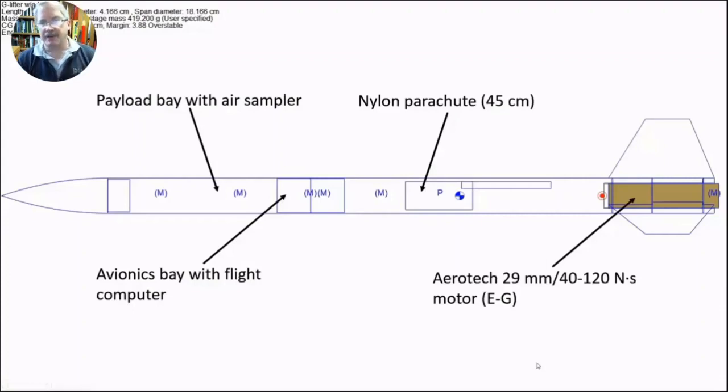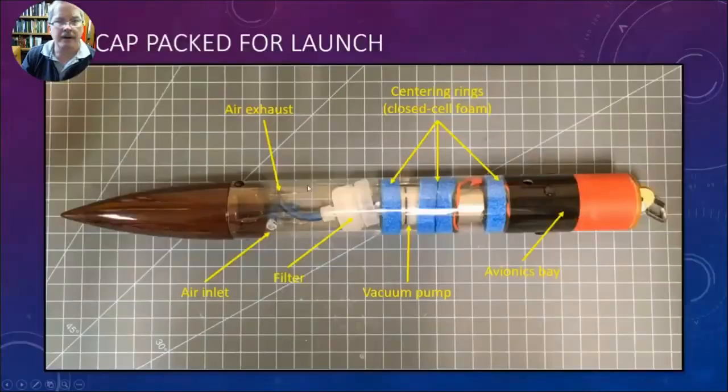Okay. So if we take a look at this in schematic form here, it's a pretty basic rocket. But we've got an avionics bay that's built into the payload coupler here. And then the payload bay is where we've got the vacuum pump, the filters. The actual battery is housed in here with the computer. Okay, and so packed for launch, this is how the payload bay looks.